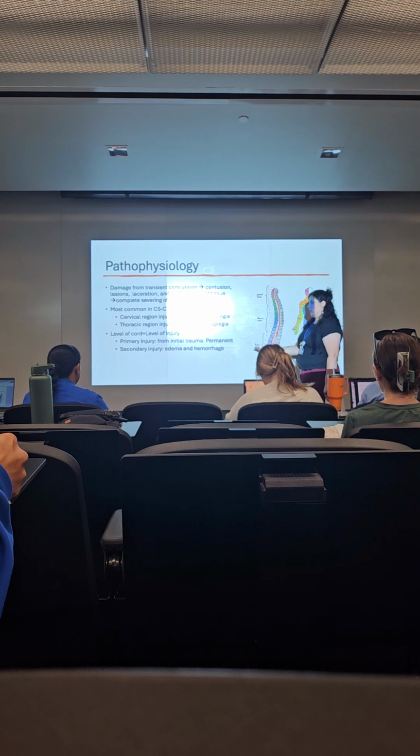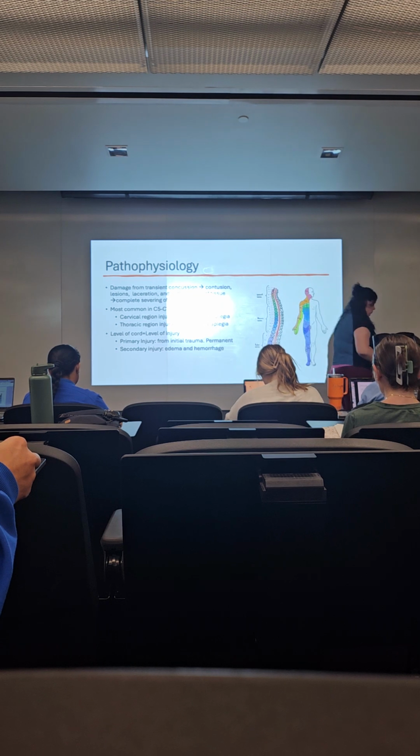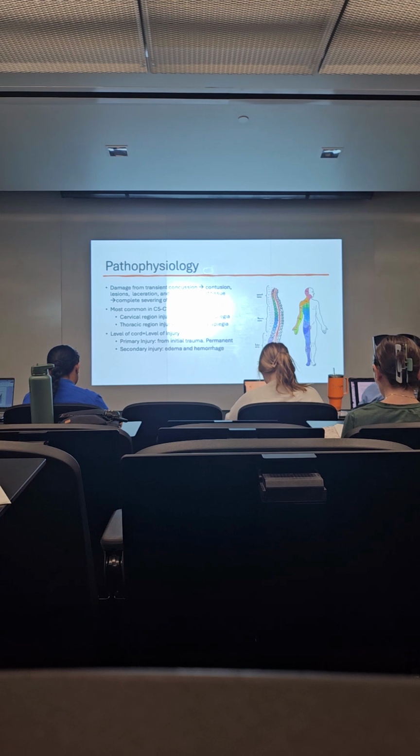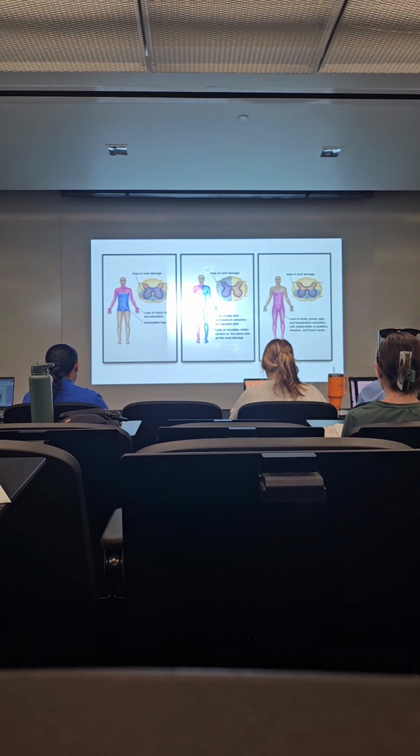Again, primary versus secondary injury. Primary is from the actual trauma. Secondary is what comes afterwards, like a hematoma or any swelling. Most of the patients that have spinal cord injuries are veterans. And any injury above C4, you're probably going to need a ventilator.